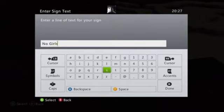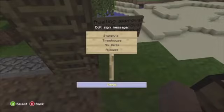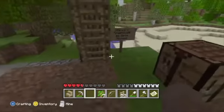No girls allowed. Yeah, as if you're going to get any girls anyway, Stampy. All right, all right. Stampy's treehouse, no girls allowed.